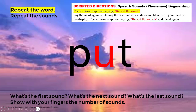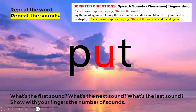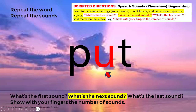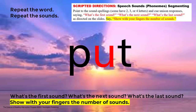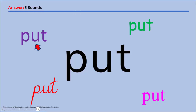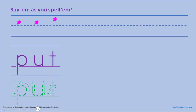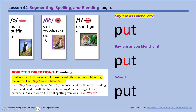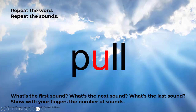The word is put. Repeat the word. Put. Repeat the sounds. What's the first sound? P. What's the next sound? What's the last sound? T. Show with your fingers the number of sounds. Spelling. Say 'em as you spell 'em. Put. Blending. Say 'em as I blend 'em. Put. Say 'em as you blend 'em. Put. Word? Put.